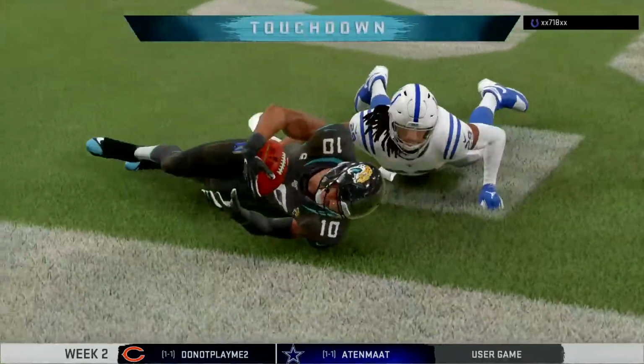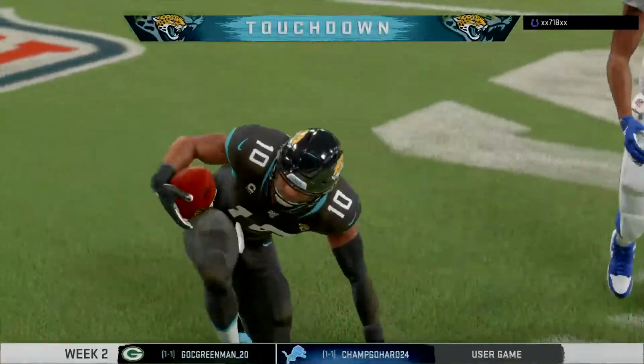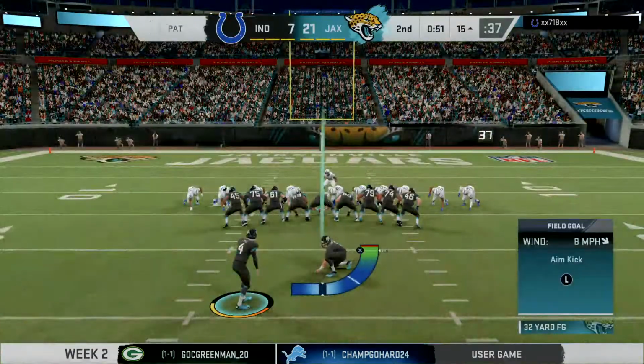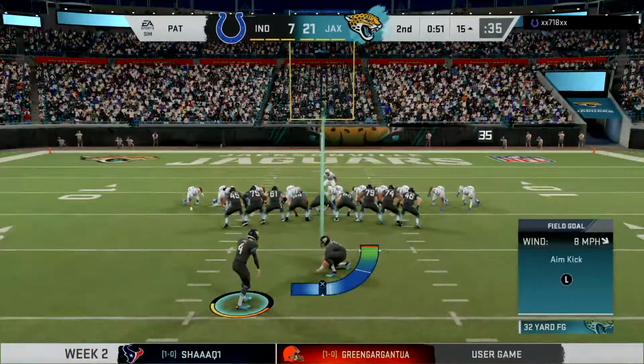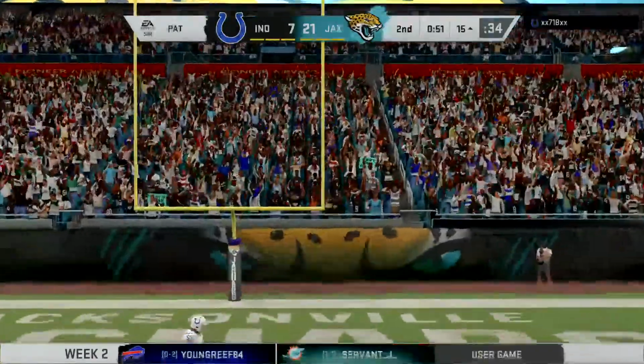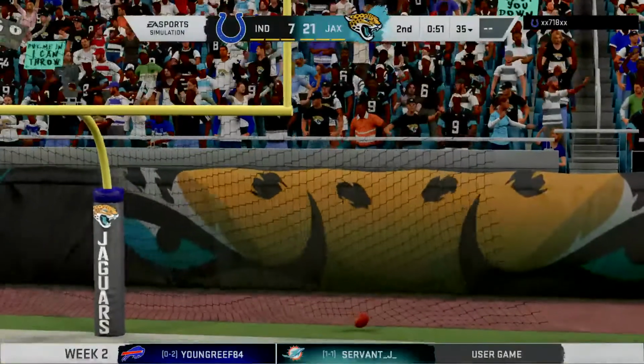And that is caught. Touchdown, Jacksonville. Sammy Watkins, his first touchdown of the new season. And the Jaguars are able to widen their lead. And that'll give them a 2-score lead here, but I'm looking ahead.